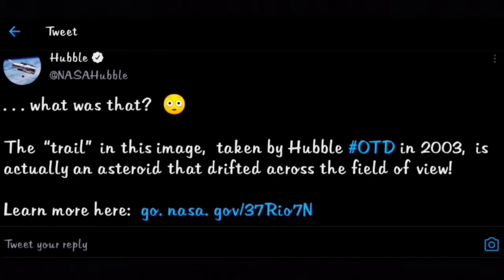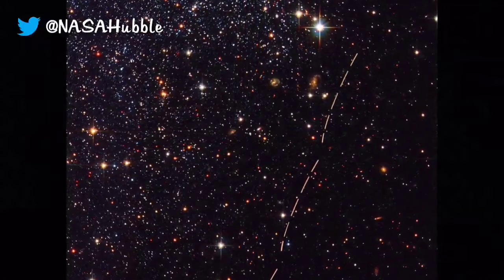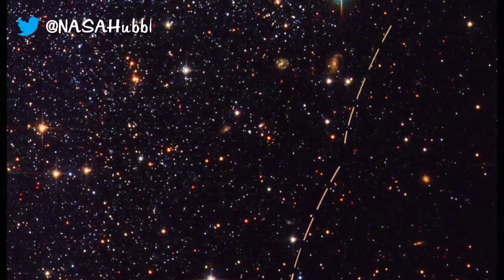What was that? The trail, in this image taken by Hubble on the 18th of August 2003, is actually an asteroid that drifted across the field of view. The repeating curve in the asteroid's trail is due to the orbital motion of Hubble and the closeness of the asteroid, at about 169 million miles or 272 million kilometers from Earth, during the time of observation.